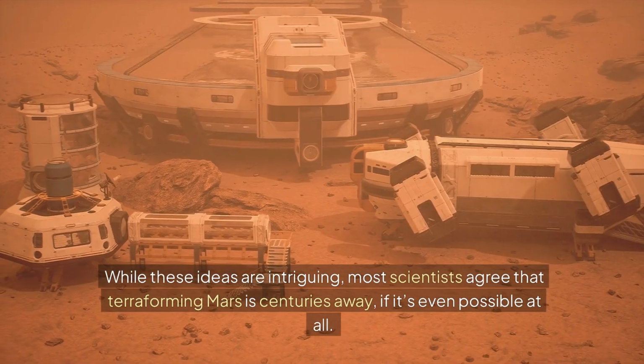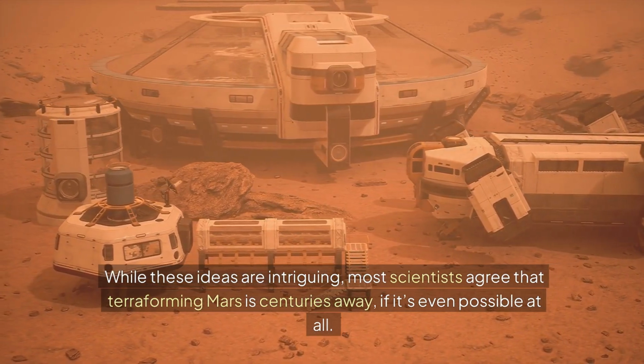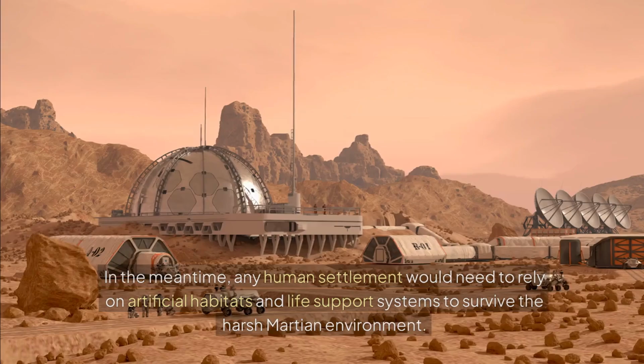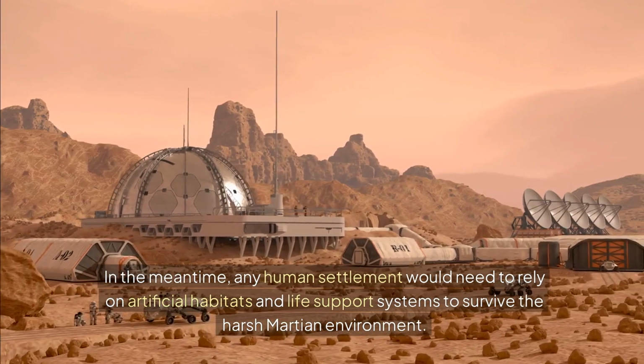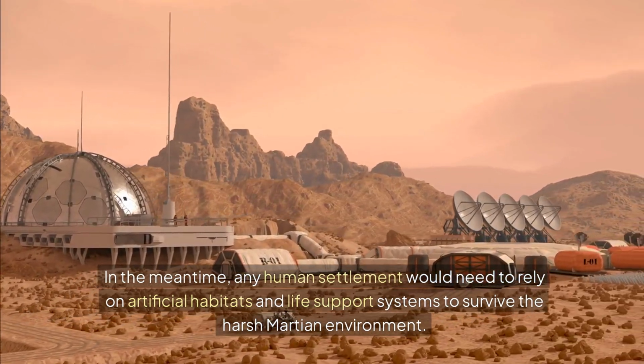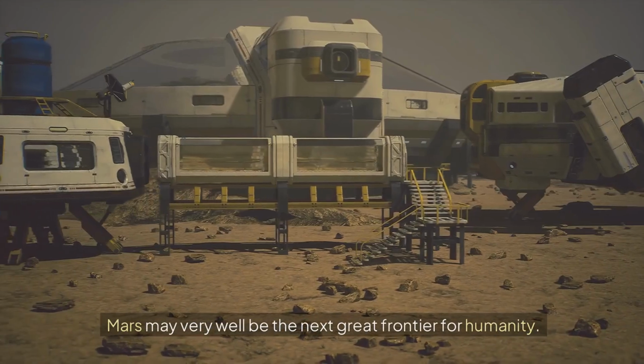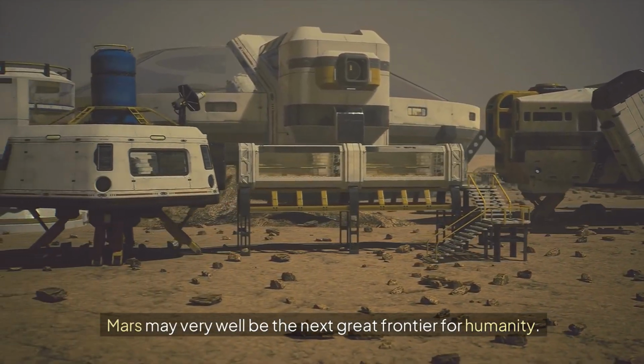While these ideas are intriguing, most scientists agree that terraforming Mars is centuries away, if it's even possible at all. In the meantime, any human settlement would need to rely on artificial habitats and life support systems to survive the harsh Martian environment. The future of Mars exploration. Mars may very well be the next great frontier for humanity.